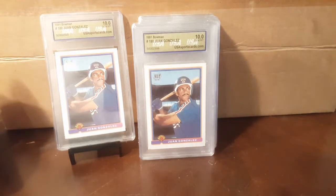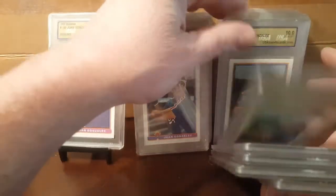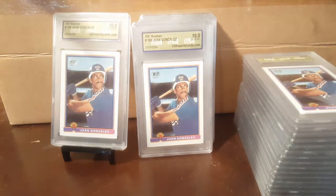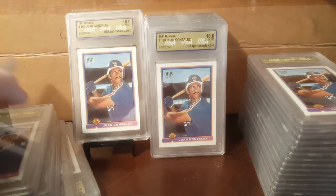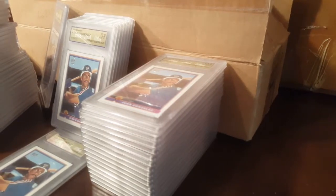Okay, my lighting's a little bit better there. Let's see if that's what these all are. Alright, these are. And let's check the rest out. Yep, there's the other end of the box. Yep, those are all Juan Gonzalez. And yes, more Gonzalez. So these here are probably about another 70 Juan Gonzalez. Sorry about all that vibrating stuff that was just going on. I don't know what it was. All right, put these back. All right, so what in the world am I going to do with like 70 Juan Gonzalez 91 Bowmans? Who knows?